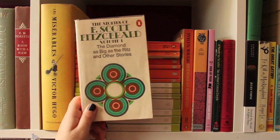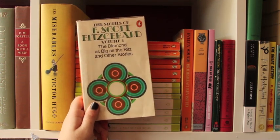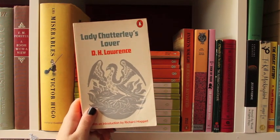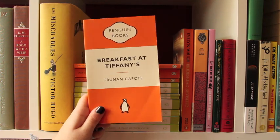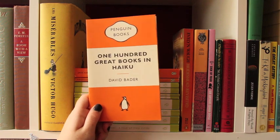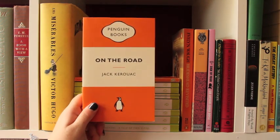Scott Fitzgerald, which I love, this little geometric design on the front there. Lady Chatterley's Lover by D.H. Lawrence. The Chrysalids by John Wyndham in one of the best/worst covers ever. Breakfast at Tiffany's by Truman Capote. 100 Great Books in Haiku by David Bader. On the Road by Jack Kerouac.